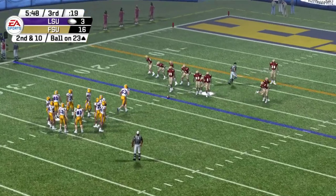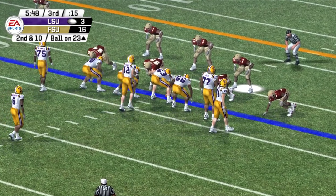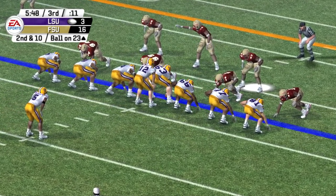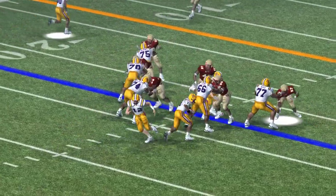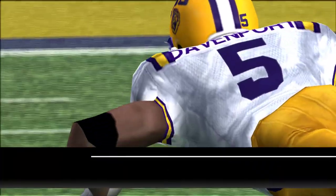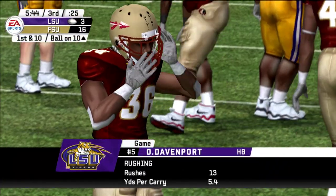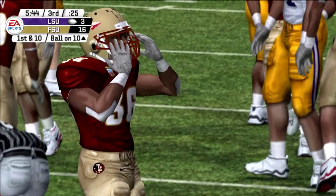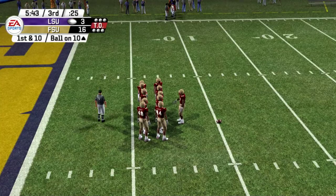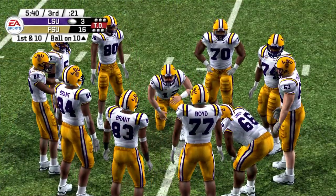So it's second and 10. Ball on the 23. LSU lines up in a double tight set. Davenport on the handoff. He has some room. Taylor brings him down. And guys, with that run, it's 1,500 yards on the season. What I've been impressed with all year long is the way this guy's earned those yards, oftentimes breaking two, three tackles before someone finally brings him down.